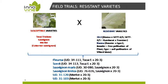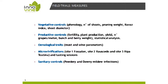The varieties used for the trials were Flertai, Sorelli, Sauvignon Maris, Sauvignon Cretos, and 2 varieties provisionally named 31120 and 31103. These varieties were compared with Tocai Friulano, Sauvignon and Merlot in an experimental vineyard and with Montepulciano in another experimental vineyard. Vegetative, productive, and enological traits were evaluated, microvinification produced, and tasting sessions organized. Sanitary controls were performed both on resistant and conventional varieties.